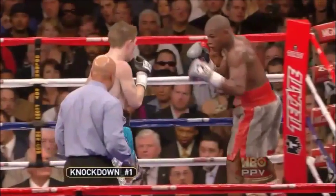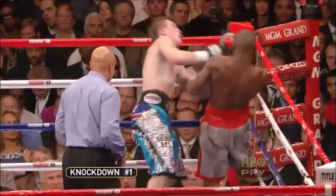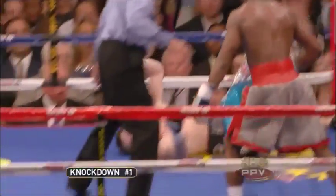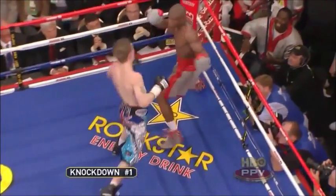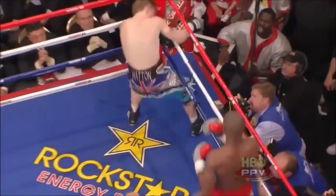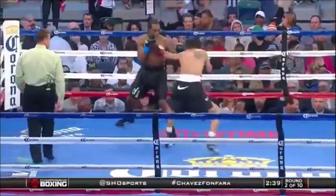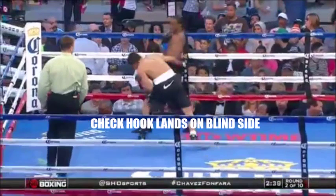As you saw in the Floyd Mayweather versus Ricky Hatton fight, the check hook is something you can always use to time your opponent. This is why I'm talking about this in the same segment of talking about timing your opponent, because when they're coming in aggressively, the check hook is an excellent weapon for both offense and defense, because you can catch them. And you notice as Amir Imam is actually pivoting now, he's pivoting away to safety. This is one of the reasons why the check hook is an excellent weapon against a pressure fighting opponent.